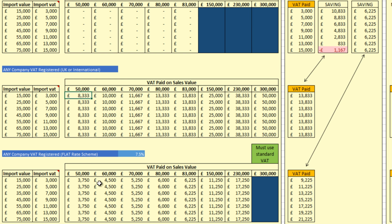If we go all the way up to the £83,000 sales threshold and have a look at those figures, well, £15,000 import value gives you that £3,000 import VAT you've got to pay. But then here we can see quite a difference compared to the standard scheme. Here we're going to be collecting £6,225 VAT from the customer versus £13,833 on the standard scheme. So that's quite a saving.